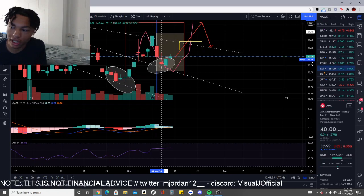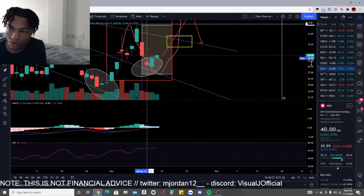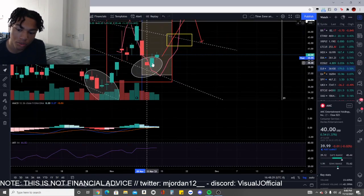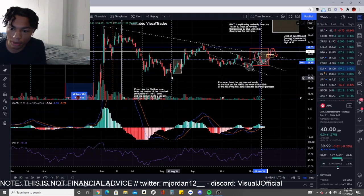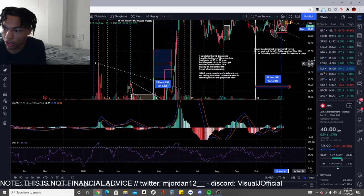But let's start off with the daily close. As you can see, a bullish engulfing candle was formed on November 11th. Bullish engulfing means the opening and the closing of this candle engulfs the body of this last red candle, which signals a reversal, along with the low bouncing off of the previous neckline that I had showed in relation to the May run-up. And if you guys didn't see what that looked like, I'm gonna go ahead and zoom out real quick so you can see.